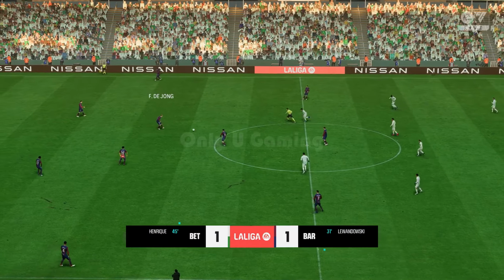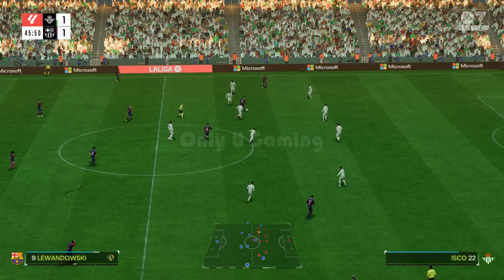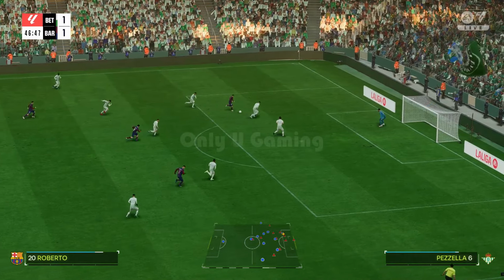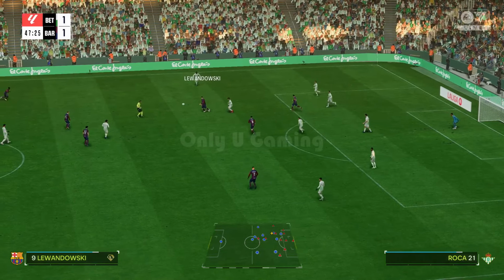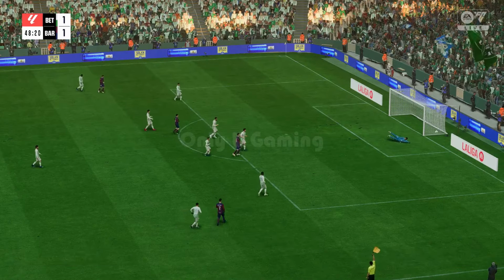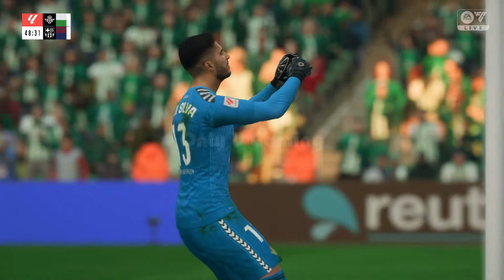Off we go, the second half underway. To take the lead. Good work to recover possession. Having a try. Well, he went for power and got plenty of it, but it's whistled wide.